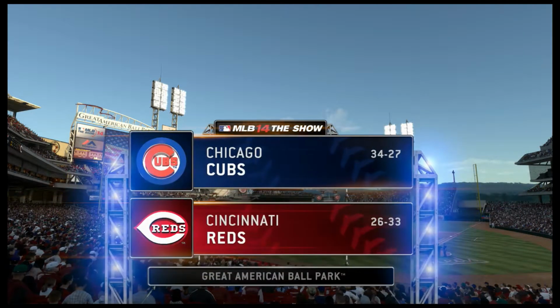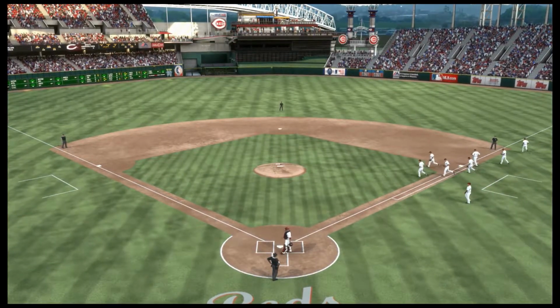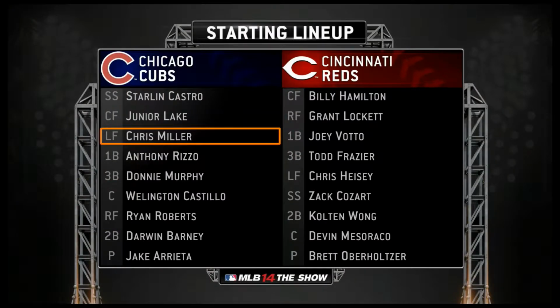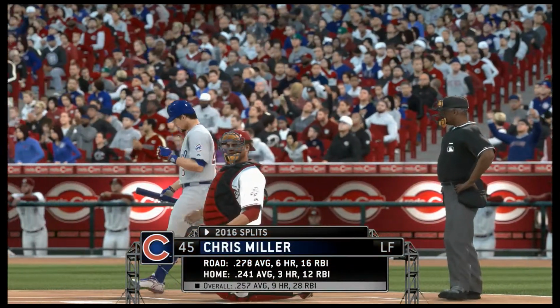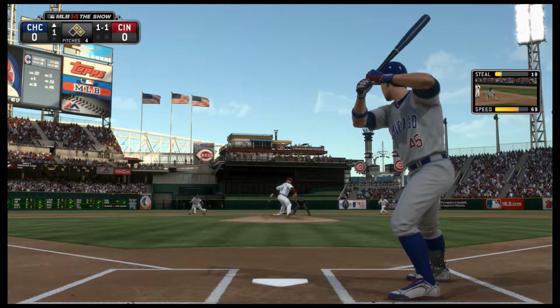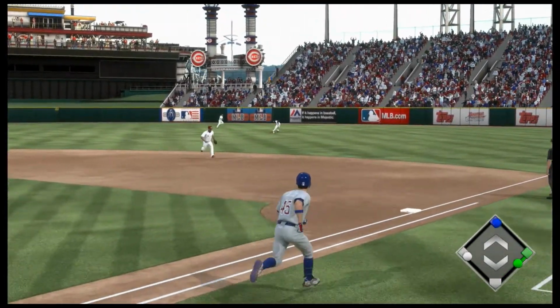Sun's starting to set now over Great American Ballpark in Cincinnati. And before we get too much further, here's a look at each manager's starting lineup here for the opener. Chris Miller will stand. Ball on the ground, we're rolling it. Good lead there at second. Here's the pitch. On the ground towards second. And that's through for a base hit.